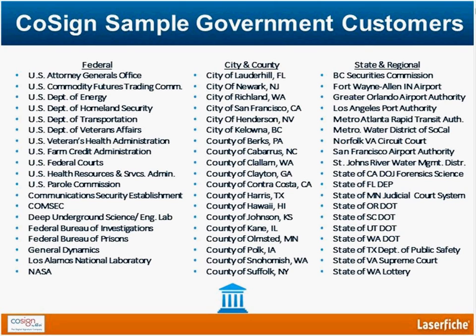I'm not going to get into any of these specific line items, guys. I just wanted to give you a feel for the types of customers that Cosign has. We have federal courts, we have state court systems, we have cities, counties, agencies and departments at all levels using the product. So it's clearly been vetted and tested by other folks.